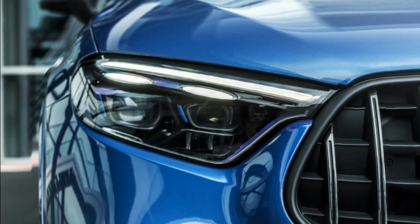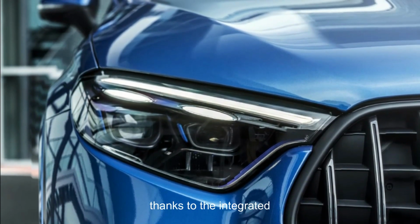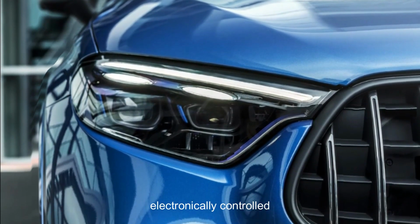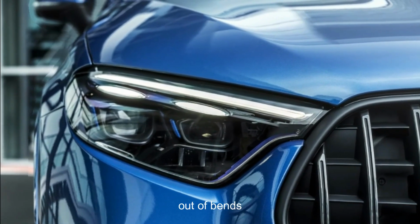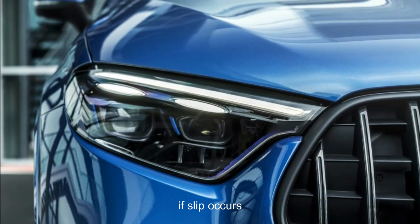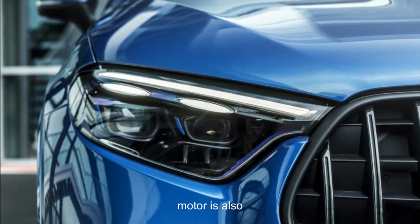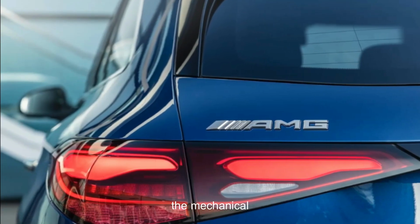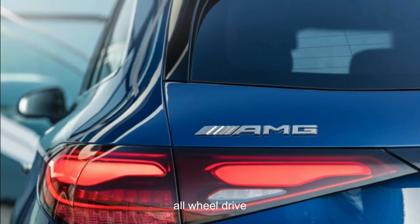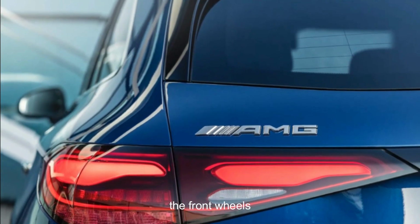In addition, the driver immediately experiences a noticeable performance increase thanks to the integrated, electronically controlled limited-slip rear differential. The hybrid model accelerates out of bends with great agility. If slip occurs at the rear axle, the drive power of the electric motor is also transferred to the front wheels as needed for more traction. The mechanical connection of the fully variable all-wheel drive makes this possible by means of the propeller shaft and drive shafts of the front wheels.